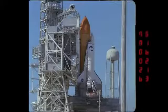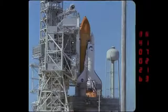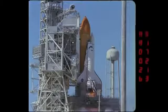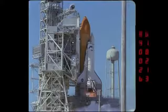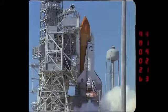Yeah, you can see the sparkers going there, just getting ready to turn the main engines on. And in the background you'll see the water tower. That's where all that fresh water comes from to flood the pad, to keep it chilled and deaden a lot of that acoustic noise that we've already seen what it looks like in the plume.